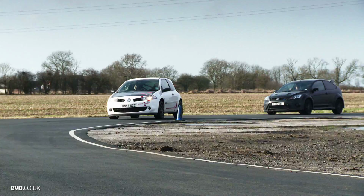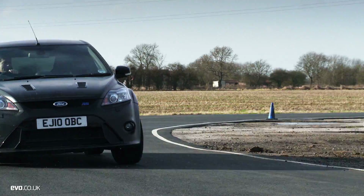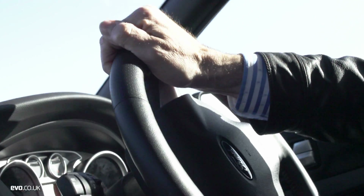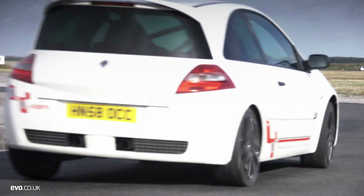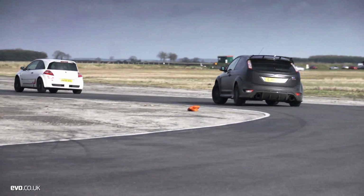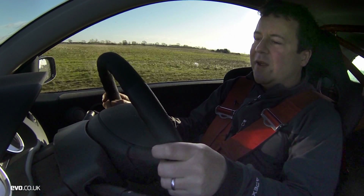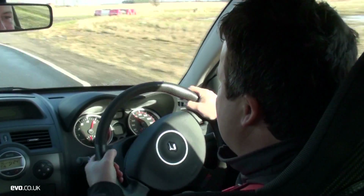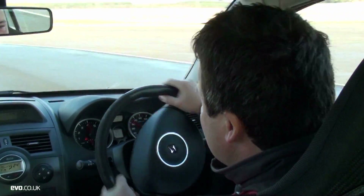Corners. Oh yeah, he's quicker there, he's quick. I've got too much, I can't get my power down. I can't get my lovely power down. He's got away again. This has such good traction even on these tyres. And there's just so little weight. It just does change direction really well.